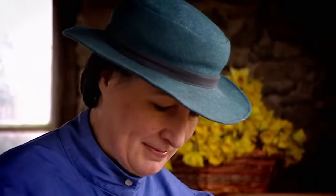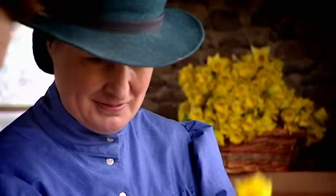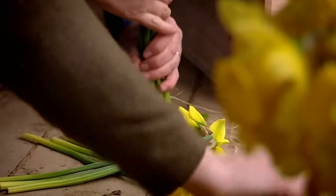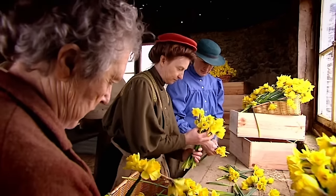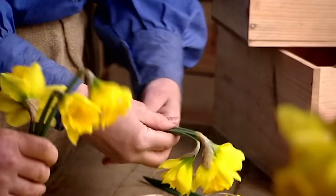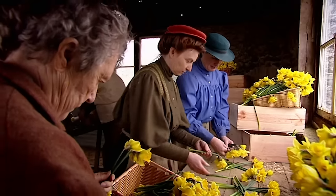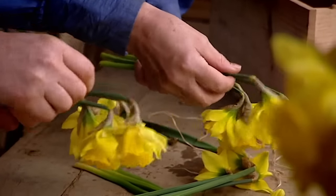So what do I do, Marion? Well, take a bunch of daffodils from the basket, then knock the stems like that. Then take the three tallest ones and lay them down on the bench. And the next three tallest. And the next three. And the next three. Keep hold of your three little ones, put your other daffodils down for a minute. Put them in a line, one, two, three. Let their heads face downwards. Then take the next three that I've put over there, and lay them over the top.